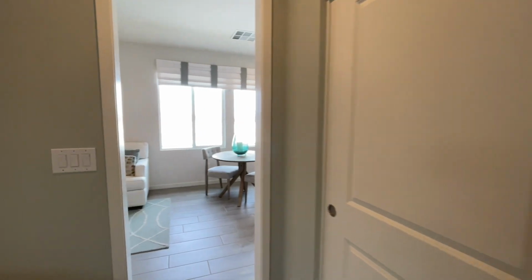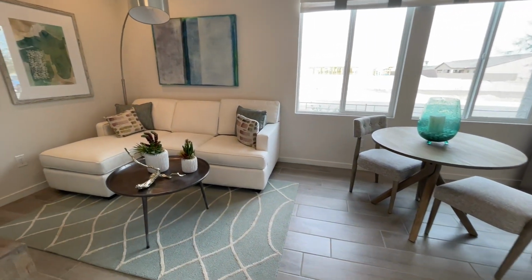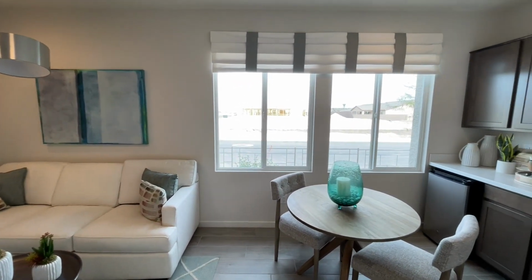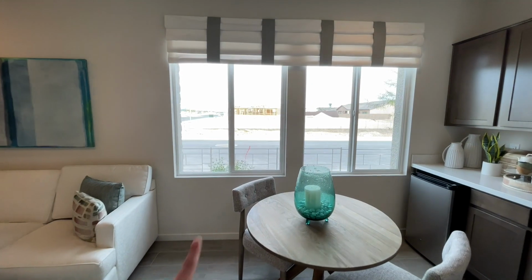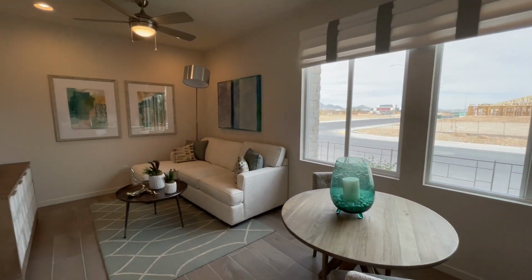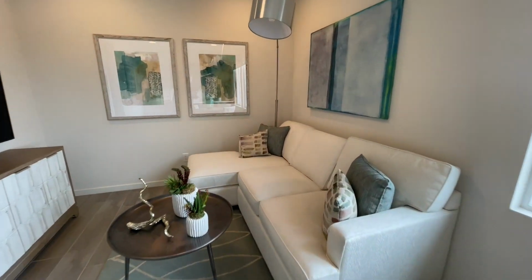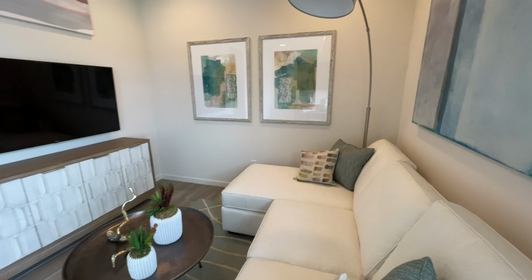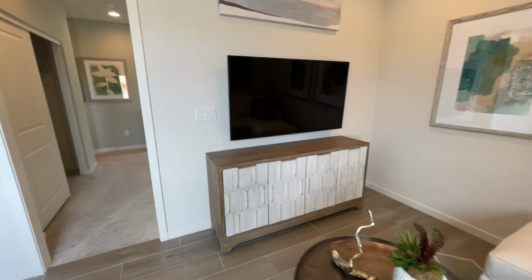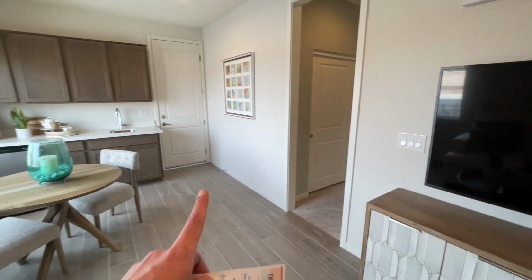And then coming in to the living room portion. I do love these huge windows. Now you're gonna want window treatments on because again, that's the front street right there. But this is nice. You have your couch, your TV, little coffee table, and kitchenette. So that would be your front door.